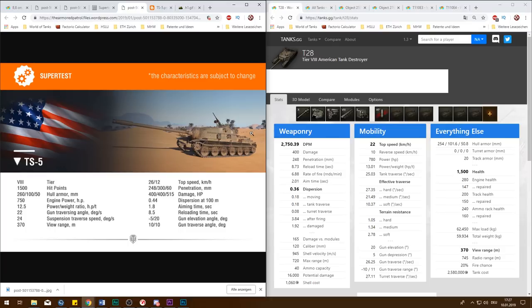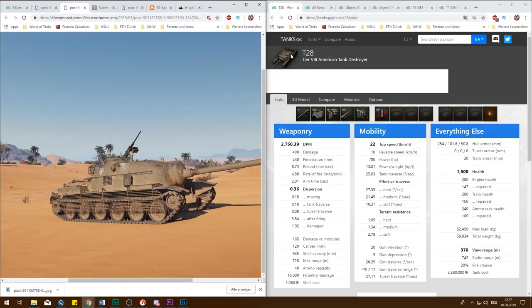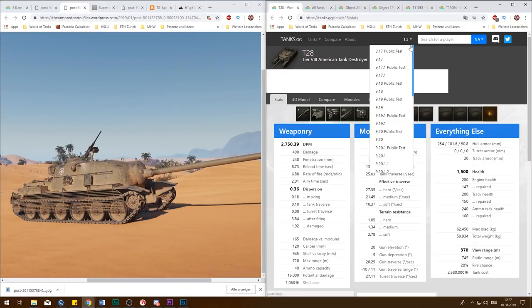I really look forward to see the armor model, and I really look forward to have a spin with this tank myself when it gets into the live servers somehow. I am looking forward to this vehicle, don't get me wrong. I never played the old T-28 in its current state. I played the old one, where just everybody shoot through it.